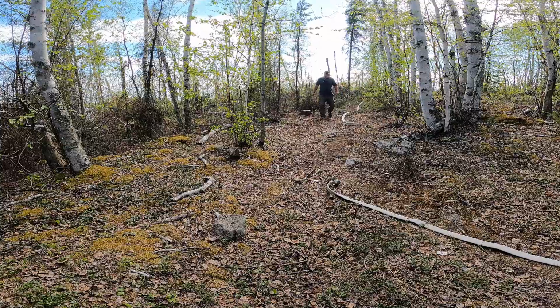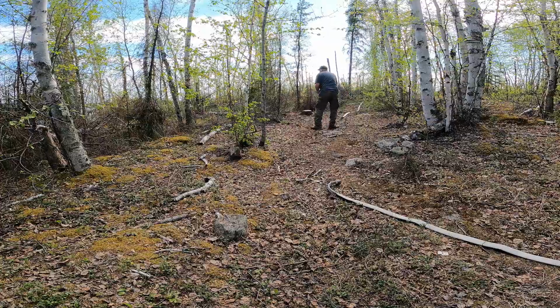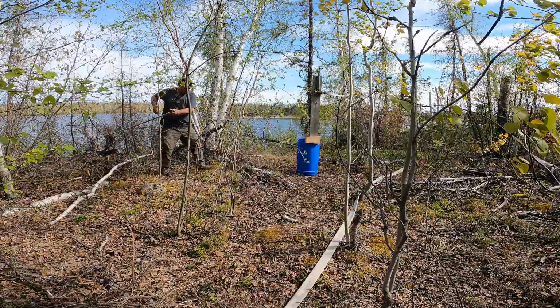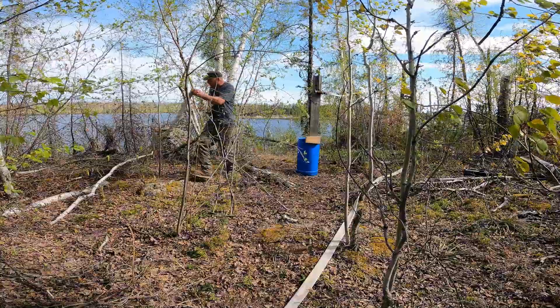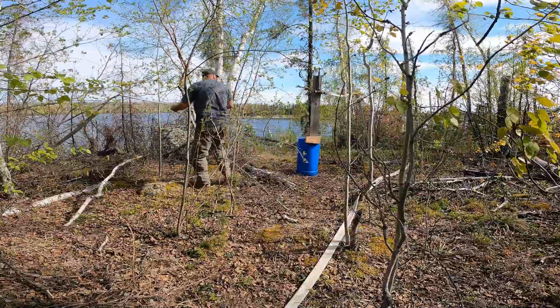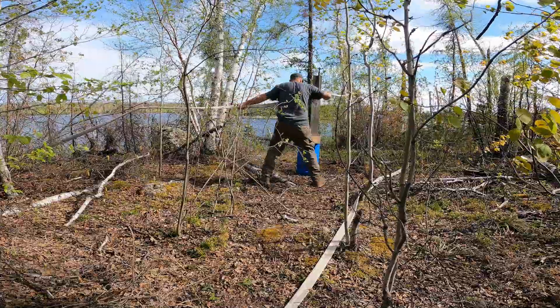This is middle of May. There's not a heck of a lot of new leaves out yet. Pretty barren, really. This is about 10 days before the fires came right to my door. Again.